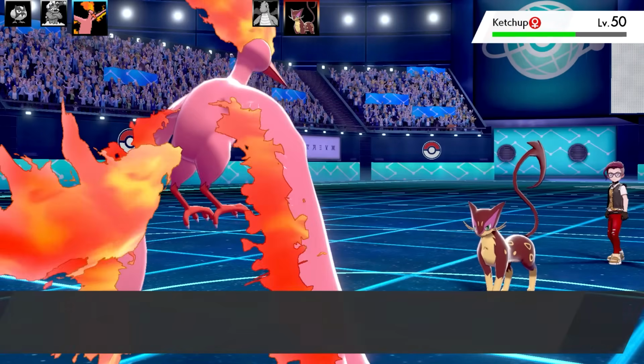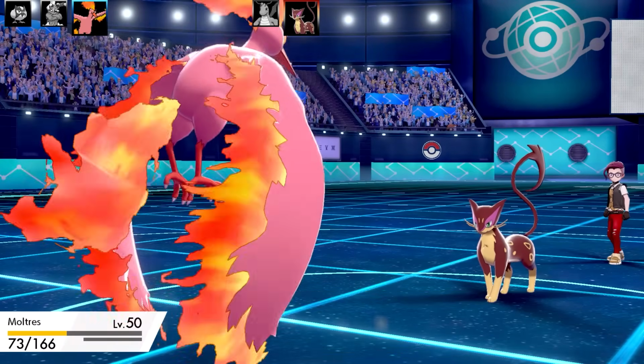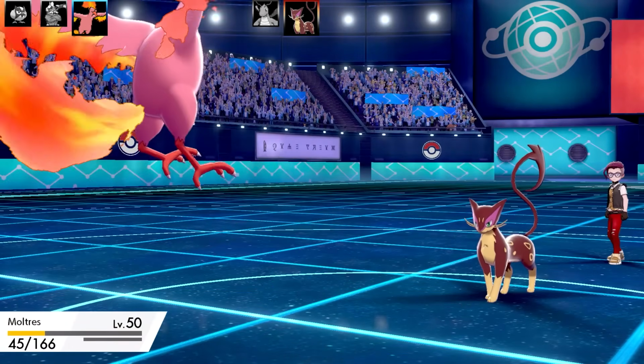So I got a boost in all my stats here. I'll give you what my EV spread is. It's pretty standard. We got Max Speed and Max Special Attack, and I've got Timid Nature, Burn Up, Air Slash, Extrasensory, and Roost. Wait, I didn't have Extrasensory on this.